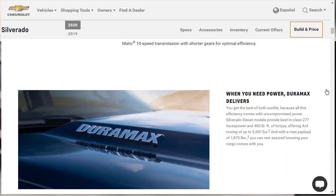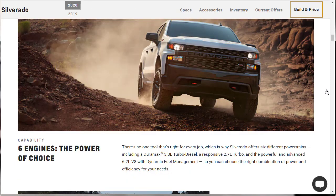This is cool. They really like this diesel engine. I really like this diesel engine because I love to have a lifted diesel truck. At any rate, best in class for this Duramax 3-liter inline 6 diesel: 277 horsepower, 460 pound-feet of torque. And if it's offering 4x4, you can tow up to 9,300 pounds and a max payload of 1,870 pounds.